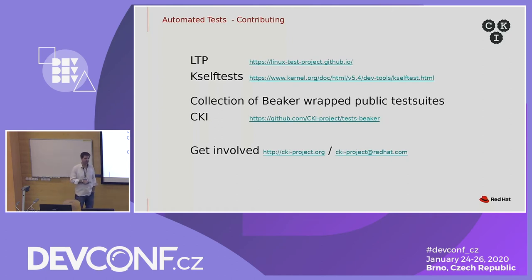If LTP doesn't make sense for you, there's K-self tests. Those are the two biggest things. Now, there's plenty of people who have their own standalone test suites. XFS test is a popular one, block test, whatever. That's fine. We can incorporate that. In fact, we have this CKI directory right here with test beakers, which is basically a collection of all these test suites. We put our little beaker wrapper, this glue code that connects the test suite into our beaker machine to execute the jobs correctly.